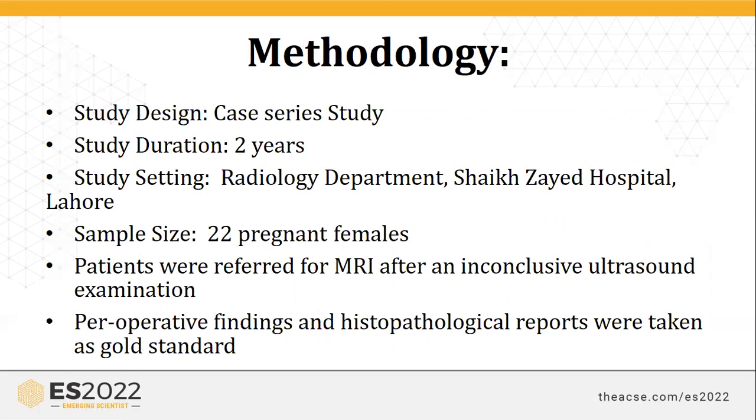22 pregnant females were included in the study, and patients were referred for MRI after an inconclusive ultrasound examination. By that, I mean the ultrasound did not determine whether the placenta, we could not confidently tell on ultrasound whether the placenta is adherent to the uterine wall or it's not. So we had to refer the patient for MRI.